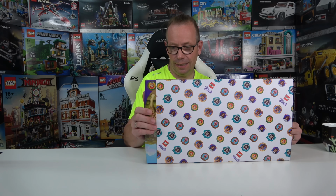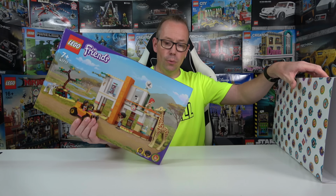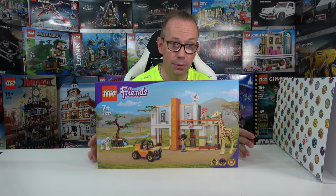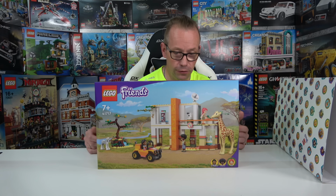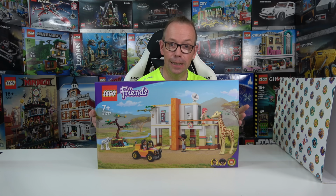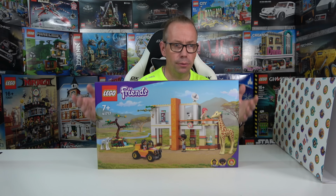It's Mia's Wildlife Rescue, set number 41717, 430 pieces for a retail price of $50 or euros. And I think it looks not so bad for a friend set. Of course, the colors are not that pink, rosé and so on.